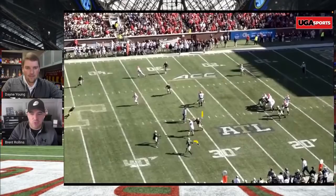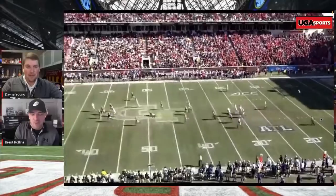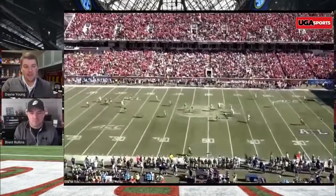This time at the catch point, you got 1, 2, 3, 4, and then even the backside safety with a little bit of an angle. Ladd does a good job of just getting a piece of somebody, and then he just outruns everybody. Unicorn, you said it. Yep. Find a way to get him the ball. But it's the same with Washington, they just do different things.